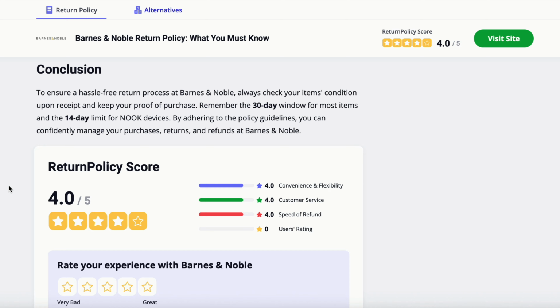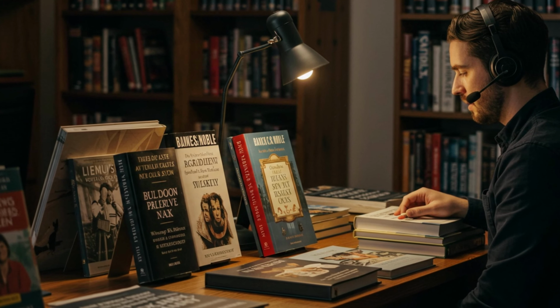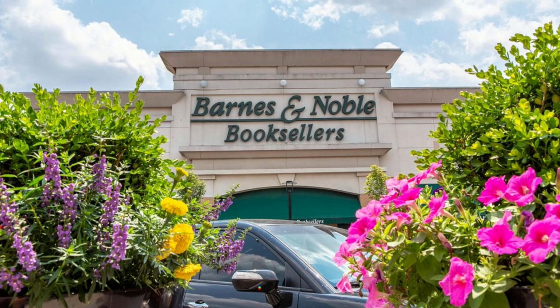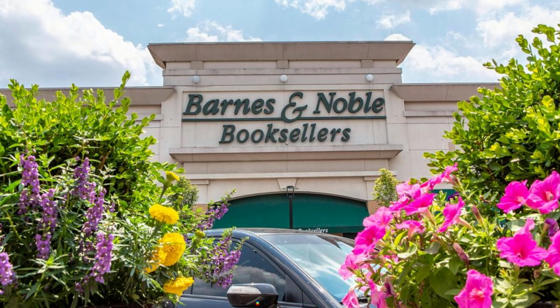So, to keep your return process smooth and stress-free, always check your items as soon as they arrive and hang on to your receipt or confirmation email. Remember, you've got 30 days for most returns, 14 days for Nook devices, and gifts can be returned for store credit within 60 days.